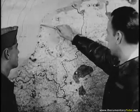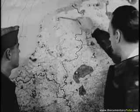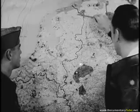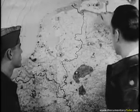And then the S2 officer checks the flak map. Those red areas up there on the Dutch coast spell danger. Anti-aircraft guns are down below that reach up to 30,000 feet, so look out.